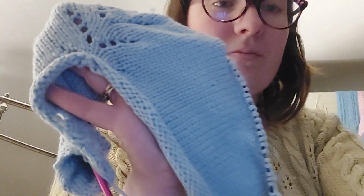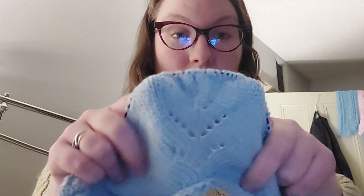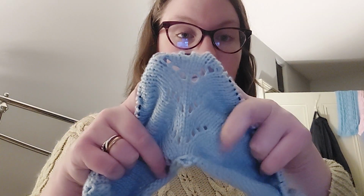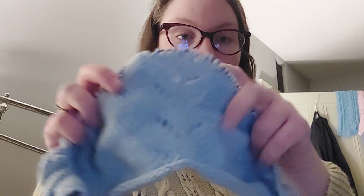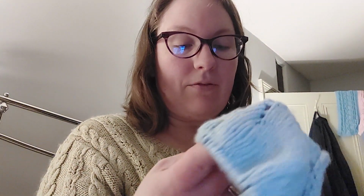Isn't that glorious? Now this one is my hacked Rosa sweater by Long Avec Anna, doing the V-neck sweater version. It's top down and I absolutely love this. I don't know why I didn't crack on and finish it. This is a UK Hand Knitters Association pattern.